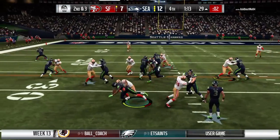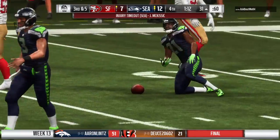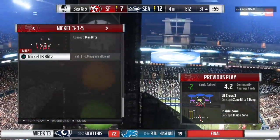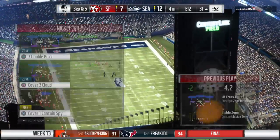They'll go again with McKissick. And he will lose yardage here to the 31-yard line. Now we're going to get a timeout here as it looks like there's a Seahawk injured on the play. While the training staff works on him, we'll step aside and be right back.